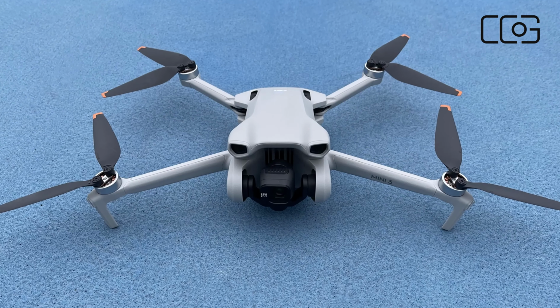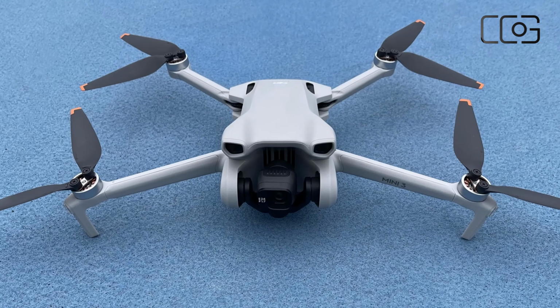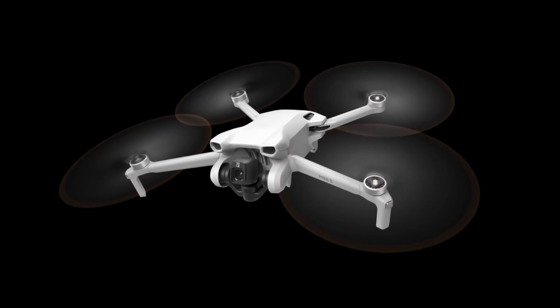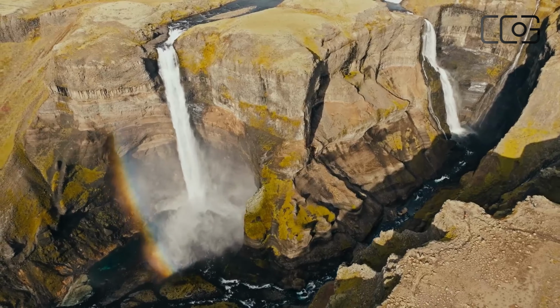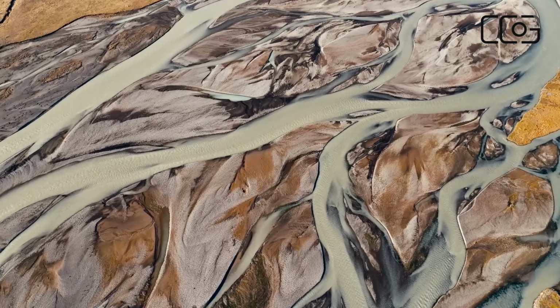Think about getting the Mini 3 if you want a sub-250-gram 4K drone that's light on your pocket. It's a solid choice for beginners and budget-conscious users. But if you really need collision sensors or 60 frames per second at 4K, check out other DJI options.